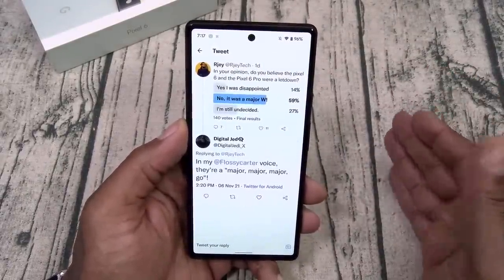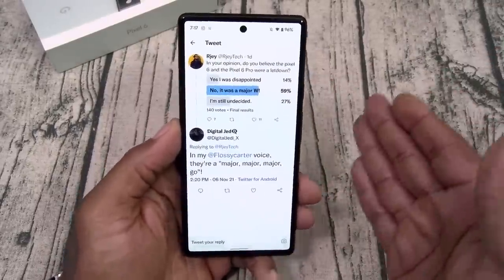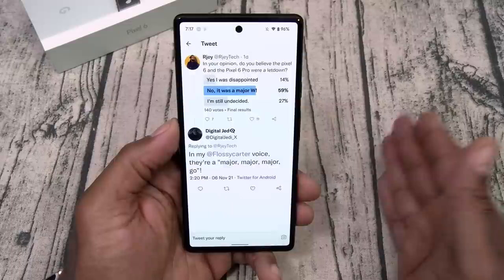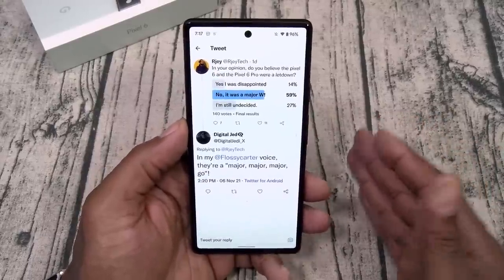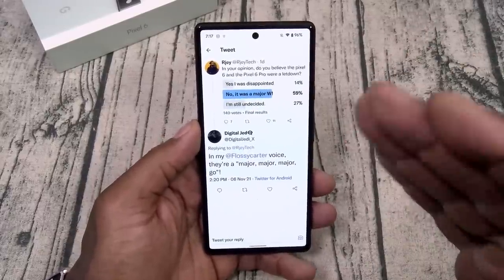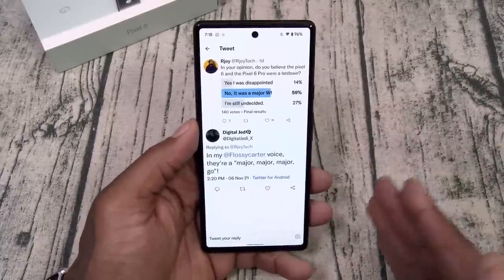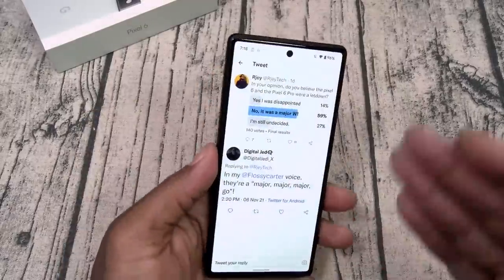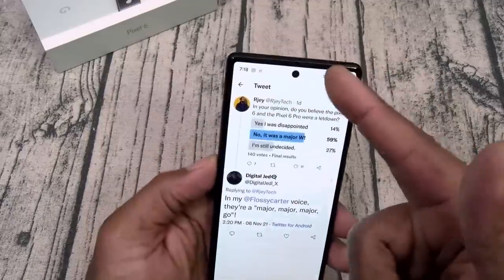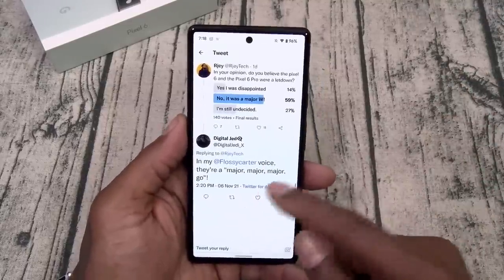Okay, let's see. In your opinion, do you believe the 6 and the 6 Pro were a letdown? Okay, now 14% say, yeah, I was disappointed. This is good. 59% says it was a major W. 27% still undecided. Now, my vote would be, is it a letdown? I'm not gonna say it's a letdown. I'm going with major W because the Google text to speech features, the Google Translate, the build quality, the camera is definitely not a letdown. Now I am a little bit disappointed with the fingerprint sensor and the no face unlock. Those are my two gripes. Everything else I can work with. All right, I'll reply to that later.